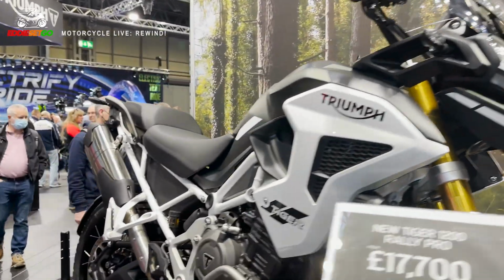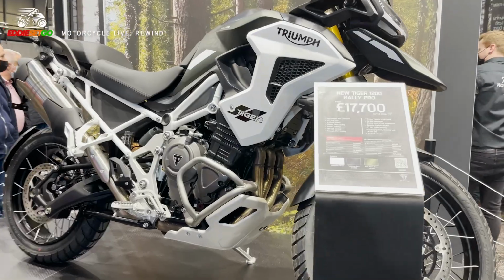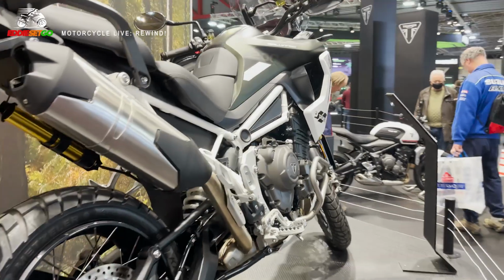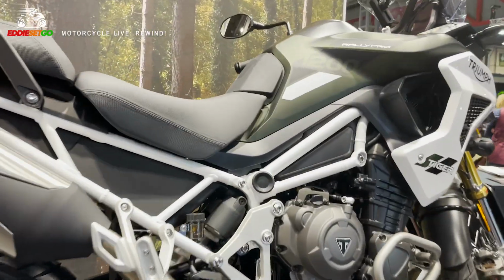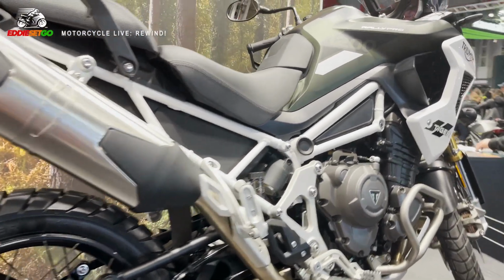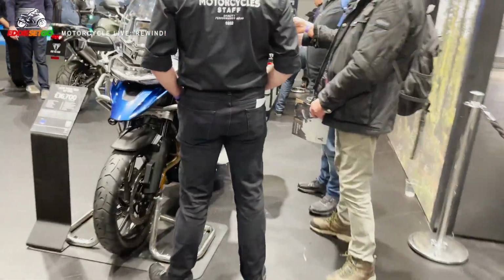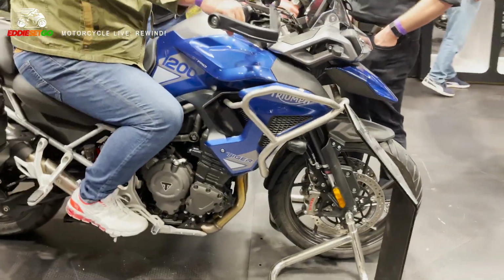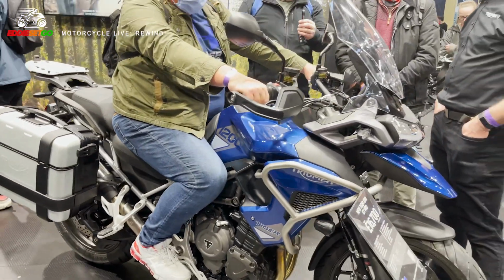A bike which Triumph compared to the BMW GSs, and went out to beat that in terms of stats, performance, weight, price, everything. They kind of threw the kitchen sink at the development of this bike to make it as competitive as possible. It does look like a very exciting machine. The all-terrain Rally Pro, and let's bring it across to the GT Pro. Tiger GT Pro, £16,700, but you get an absolute mile muncher, a continent munching machine.